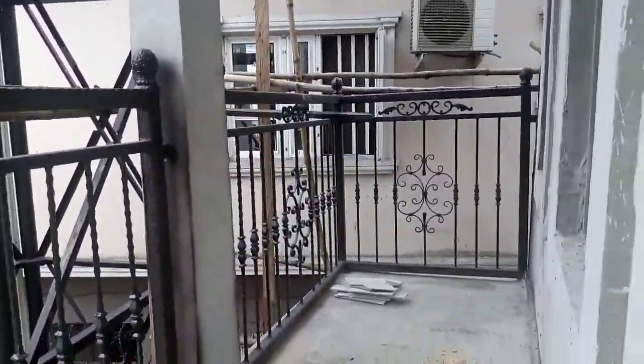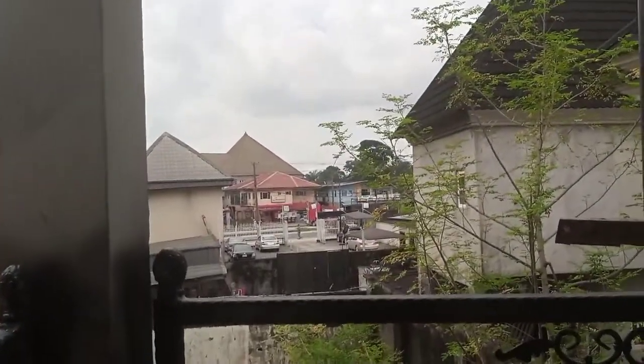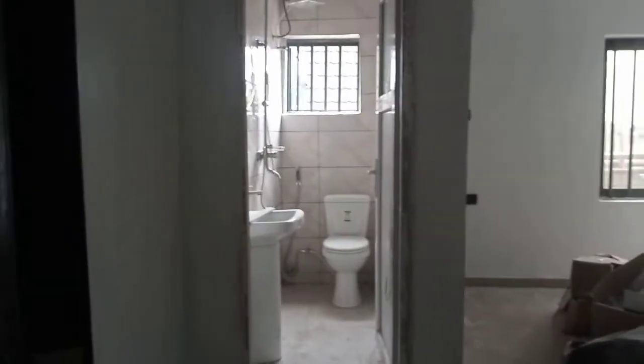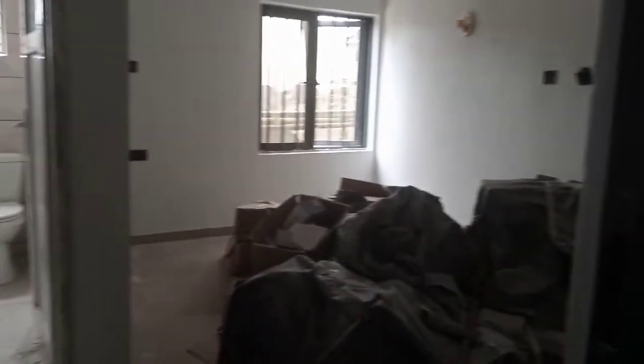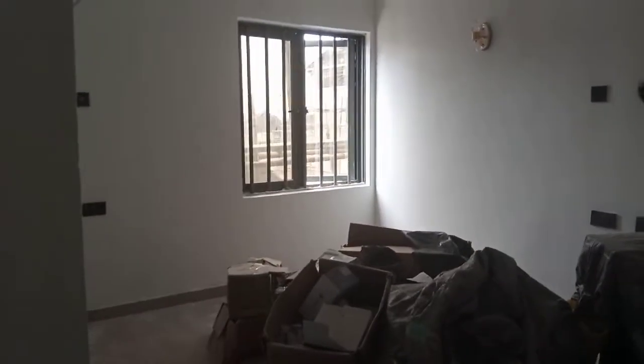From this place you can see the road, you can see what's happening in Warri. You can see this is Mucheche estate, okay? So you can see what's happening on the road, see what's happening in Warri. So I can be out there reading, checking things out. And then this is the penthouse upstairs.